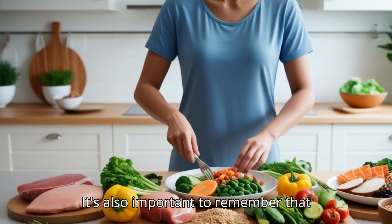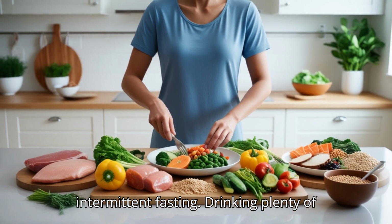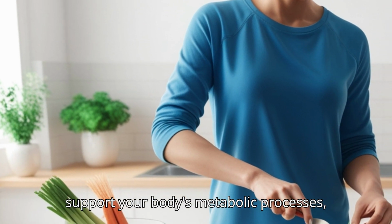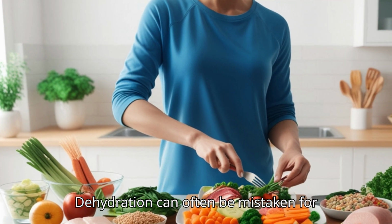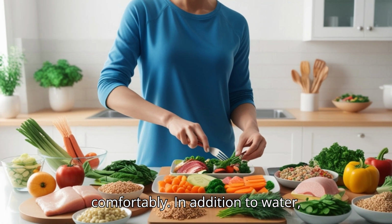It's also important to remember that hydration plays a significant role in intermittent fasting. Drinking plenty of water throughout the day is essential to support your body's metabolic processes, especially during the fasting window. Dehydration can often be mistaken for hunger, so staying hydrated can help you get through the fasting period more comfortably.